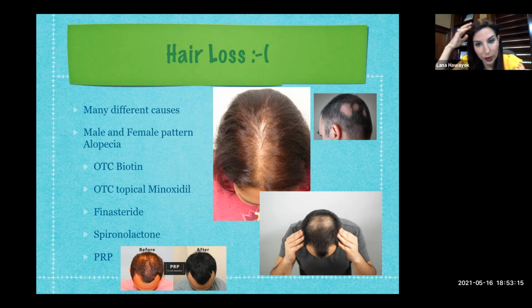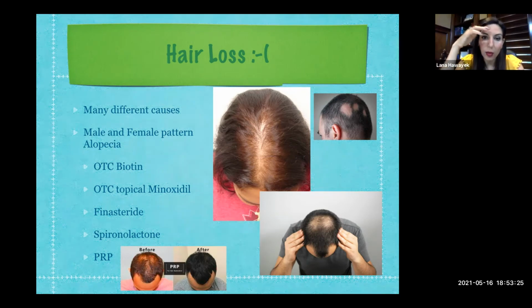You just want to put it on your head and make sure it doesn't get on your face. It comes in a solution and a foam. I like the solution more because I feel like it actually gets into your scalp. Some people prefer the foam, but I feel like the foam gets stuck in the hair, and you really don't need it on your hair. You need it to actually get on your scalp.